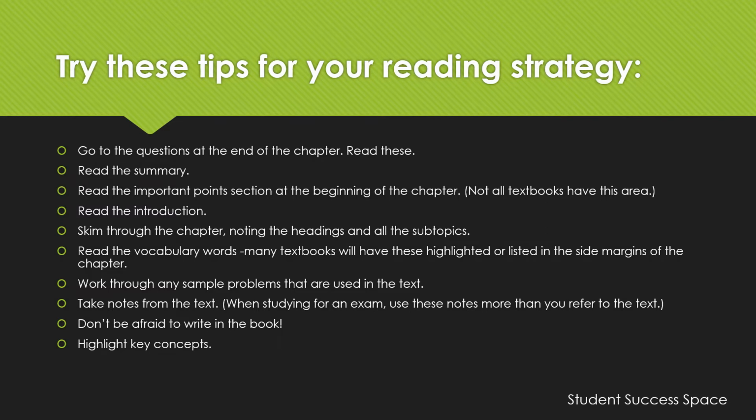Read the introduction. Skim through the chapter and be sure to note the headings and all of the subtopics. Be sure to read the vocabulary words. Many textbooks are going to have these highlighted or listed in the margins of the chapter. You may even be able to find them at the end of the chapter.